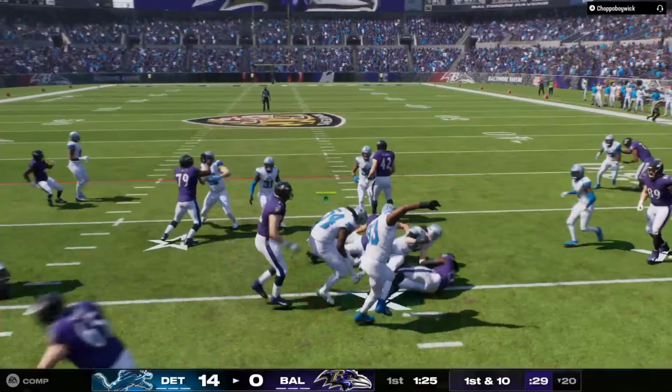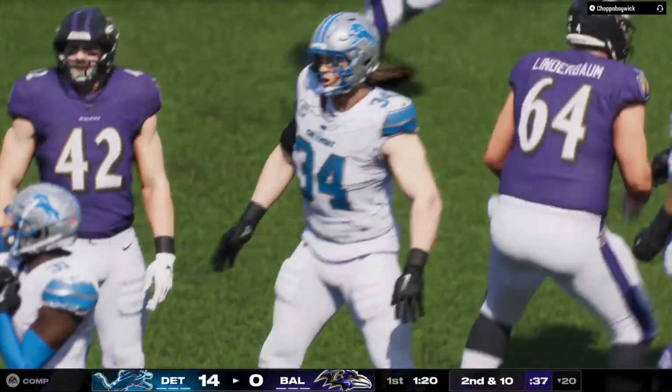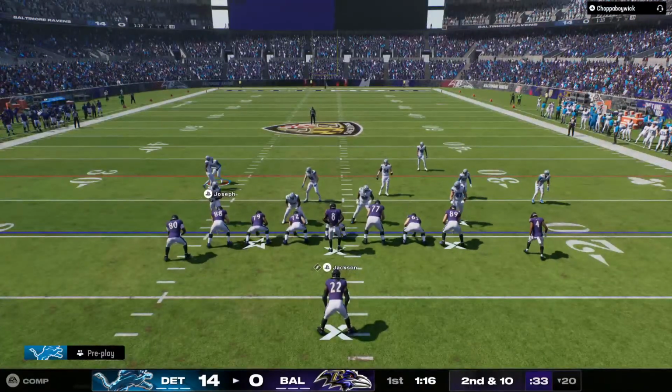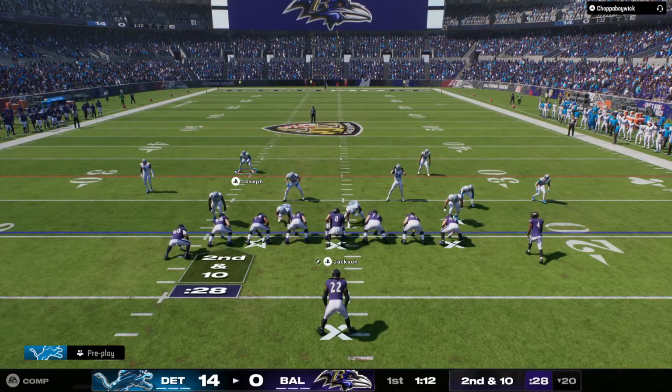They'll start out on the ground with Henry. And that one shut down pretty quickly. He'll get back to the line of scrimmage. Nothing more. He'll try again here. Second and 10. At the 20-yard line.